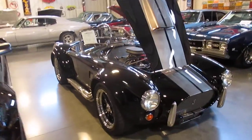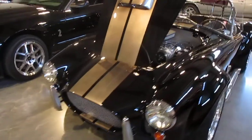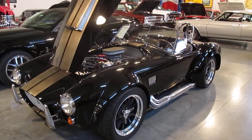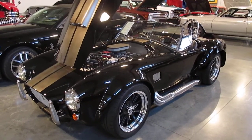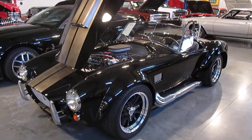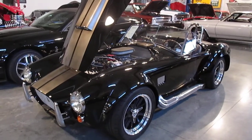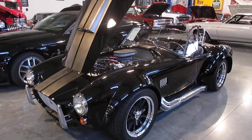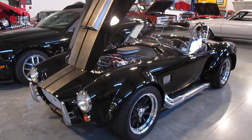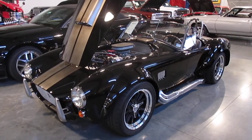Please come and check out this absolutely stunningly gorgeous black with silverish gray stripes on it 1965 replica Cobra. 408 stroker motor, Tremec 5-speed, posi rear end, beautiful wheels and tires, gorgeous interior, AC, heat, windshield wipers, attention to detail like very few other fine automobiles that we have had the absolute pleasure of owning before. This is one of them.